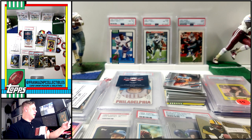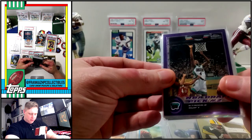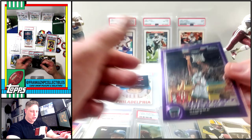Greg Phillips from Santan Cards. Got some stuff here. What do we got? I have no idea why I picked up this Stromile Swift Topps Chrome rookie. I mean, whatever, it's Stromile Swift. It is a numbered Topps Chrome rookie, one of the, I think, two straight years where they did numbered rookies.